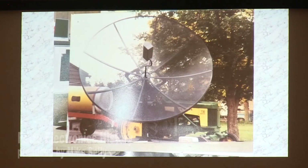And then the early 80s came, and I kind of just went, oh no. I knew what this meant. So we started installing C-band dish systems. This particular dish was a demo dish. It was mounted on a trailer, and we would park it at somebody's house so they could try out C-band dishes for a week and decide if they wanted to pay to have one put in. Some more TVs.